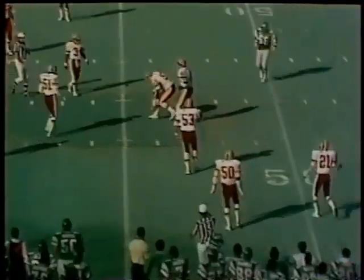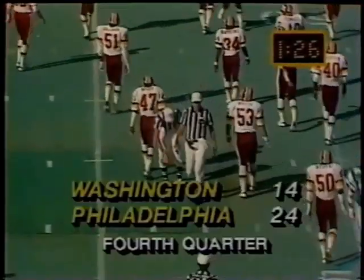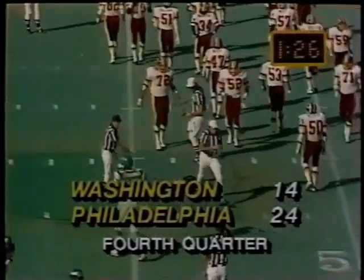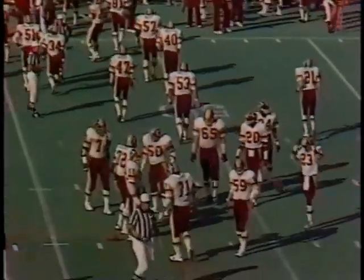And over there is Wilbur Jackson, and he has some help from Rich Malott, and they will down the football at the 46, and you see the time remaining, 1:26. Well, I would say the Eagles have come back, and that's what Dick Vermeil said. He said, we were brought down to earth, but we'll be back, and they have come back impressively here today.